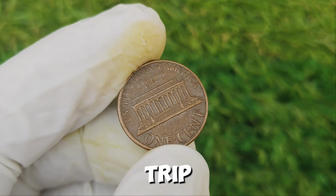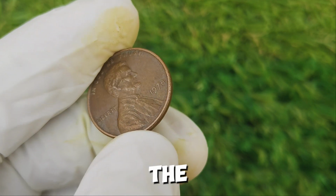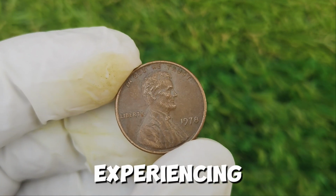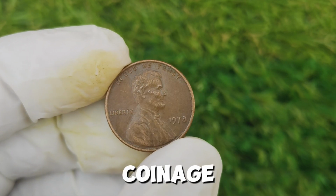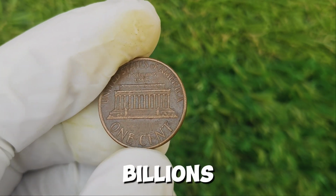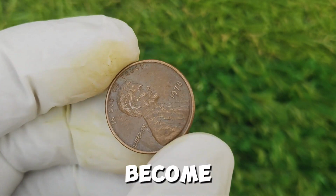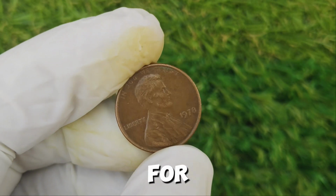First, let's take a trip back in time. The year is 1978, the world is on the brink of massive change, and the United States is experiencing a transformative era in its coinage. The United States Mint was busy producing billions of pennies, but little did they know that one small batch of these coins would become the talk of the numismatic world for decades to come.